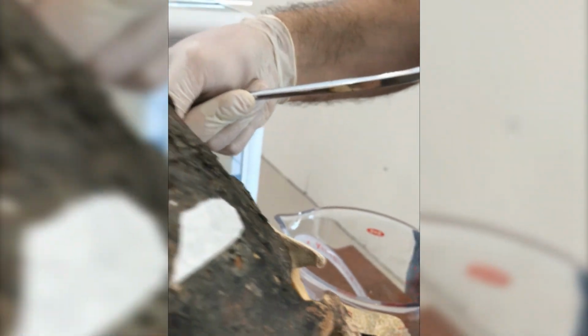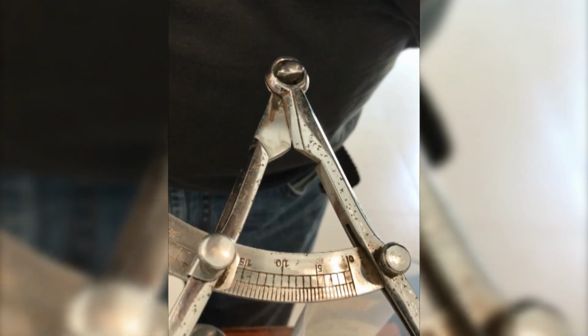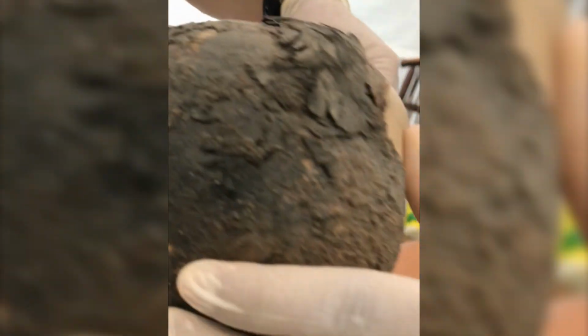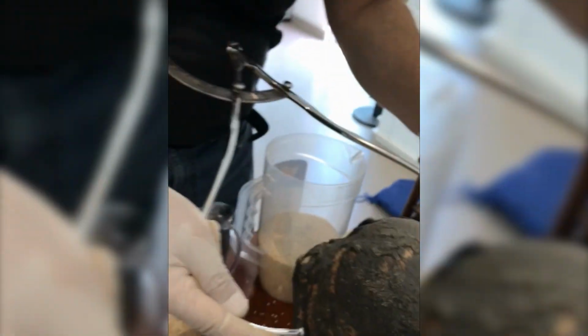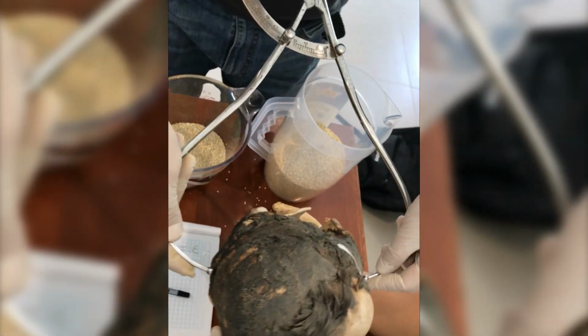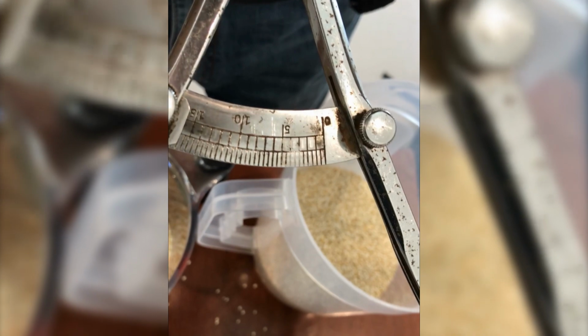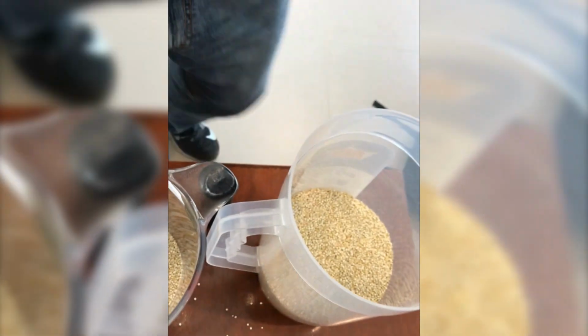Well, according to this measurement, we get 16 centimeters. Mira el compás espesor. Ajá. Here's 16, 17, 18, 19, 20. So we get 16. ¿Estás midiendo el compás? Okay. Well, let's put 16, which is an approximation.